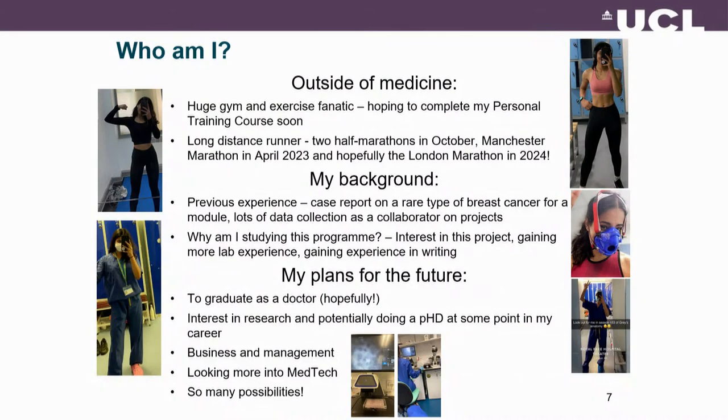Hello, so my name is Supriya Potomzetti, and I'm a third-year medical student intercalating in surgical sciences, and I had the pleasure of doing my project with our very own Dr. Susan Hebe. So just a little bit about me. When I'm not in the lab, I'm usually found in the gym or preparing for my half marathons and marathons, where I'll be raising money for various mental health charities.